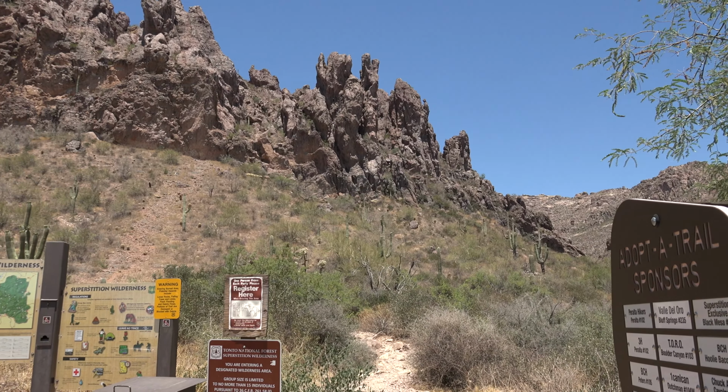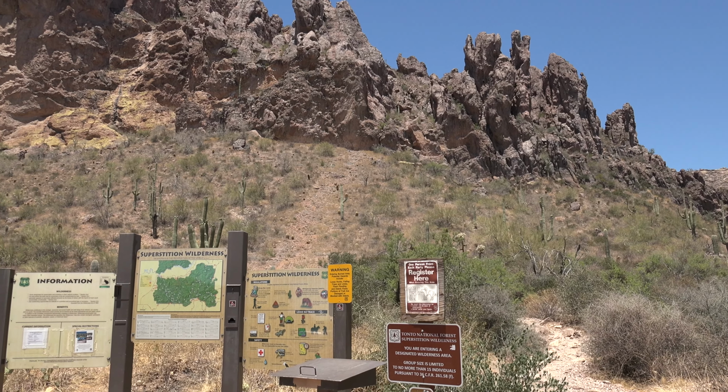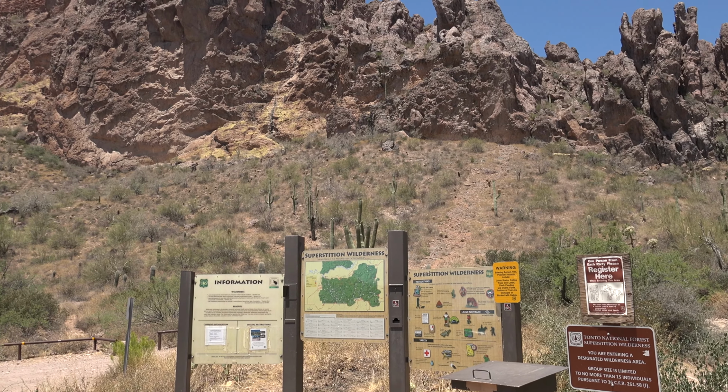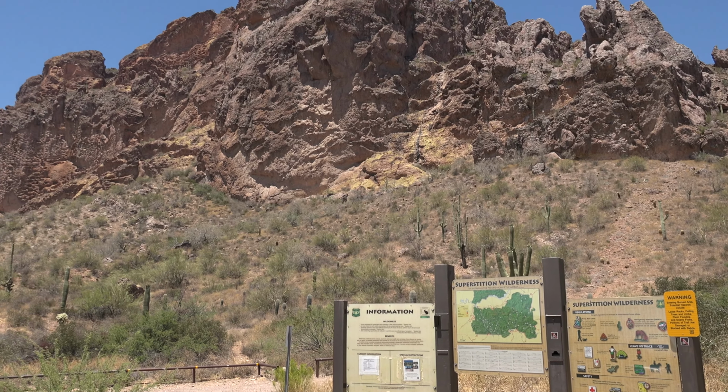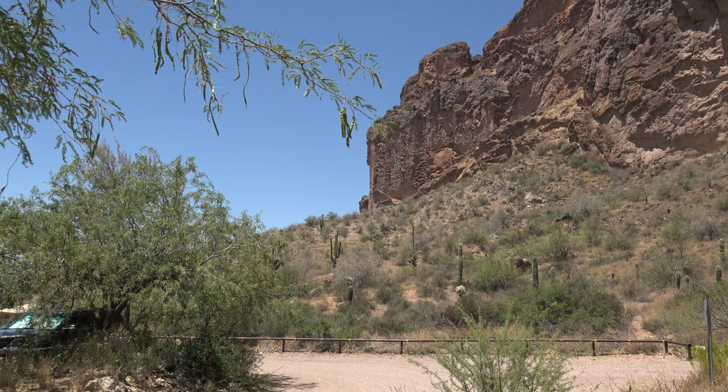Okay, we made it back to the trailhead. It was 6.8 miles, 2,500 feet of elevation gain, and 4 hours and 15 minutes. So that's it from here at the Peralta Trailhead. That was the hike of Bluff Spring Mountain in the beautiful Superstition Wilderness.